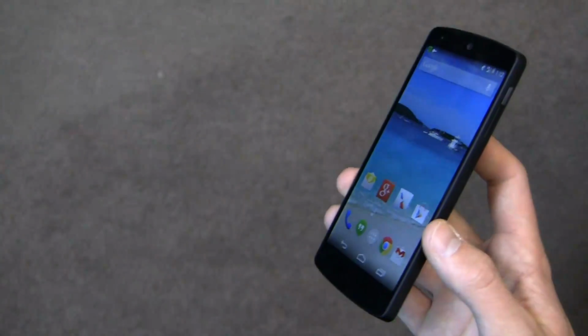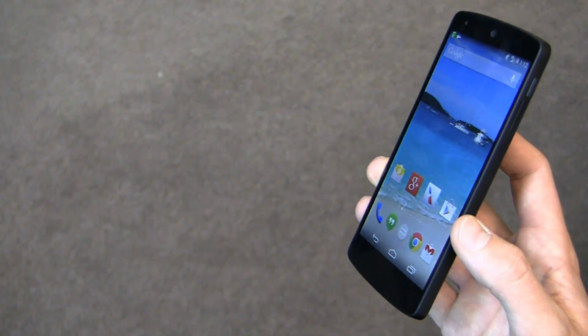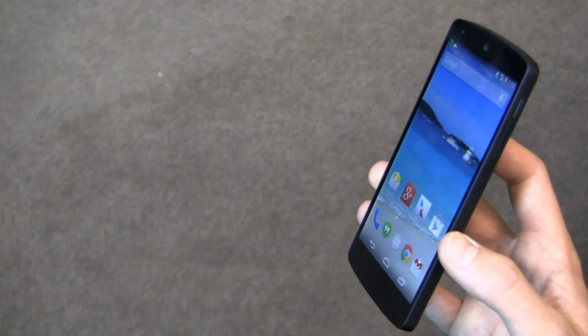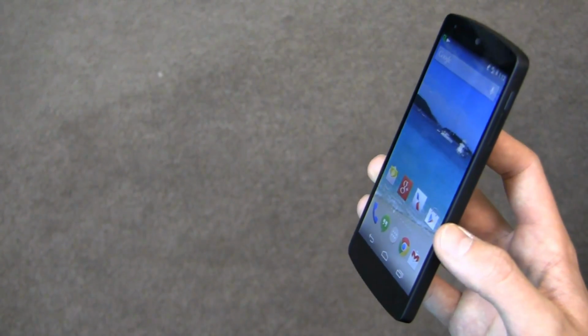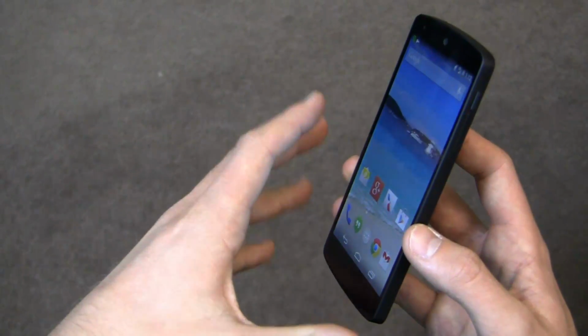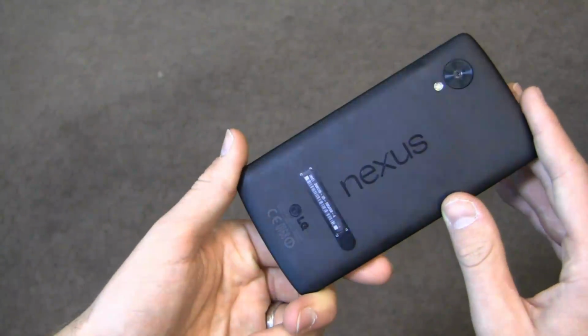I still will argue until the day I die that the value adds that Motorola provides, that Samsung provides, you've got Motorola Assist, or Samsung provides with some of their AirView and some of their S-based applications, S-Voice, etc., and HTC provides BlinkFeed, things like that, outweigh a vanilla Android experience. But still, that is up to you, my friends.